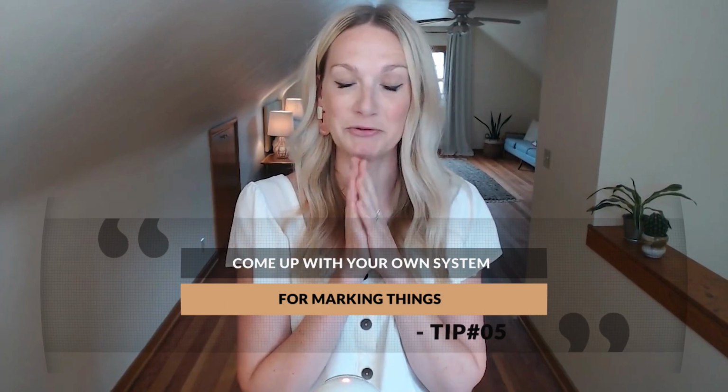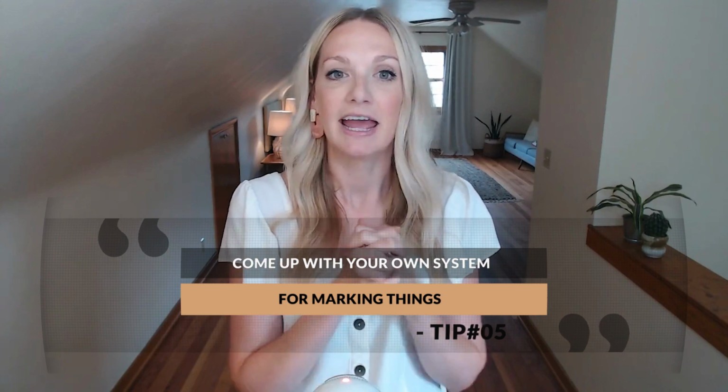Tip number 5, come up with your own nerdy system for note-taking and marking things. And knowing why you're reading the book, like we talked about before, and taking notes in the first place is going to help you decide how you might want to take notes. So for example, if it's something that you want to take action on, maybe your system is that you mark that thing with a star. Or if there's a quote that you want to share with someone, you mark that with a heart.